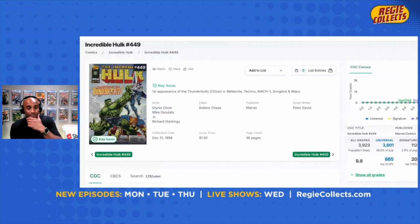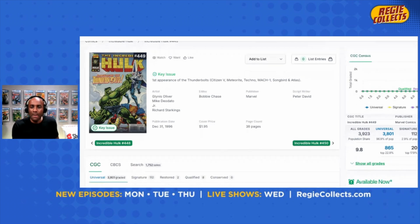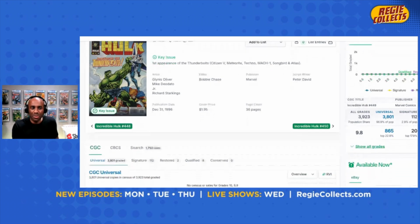So this is one like the last two. I guess I have copies of all these. Haven't sent any in to be graded because I don't have any that are 9.8 worthy. But this one has been sitting in a bin for consideration for some time. But let's go ahead and look at how this book is performing.